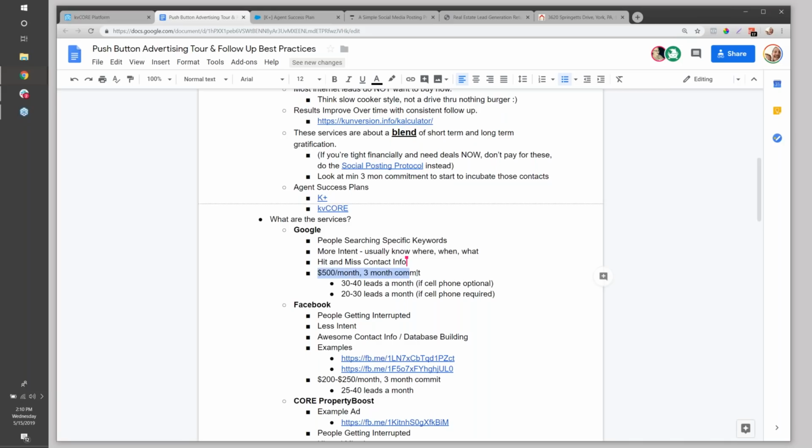So the commitment for our Google is $500 a month, 3-month commitment. If cell phone is optional, in most markets, you're going to get between 30 and 40 leads a month for that budget. If cell phone is required, you're going to get fewer leads because people will bounce off when you require the phone number. And they'll also give more fake numbers when they require the cell number.